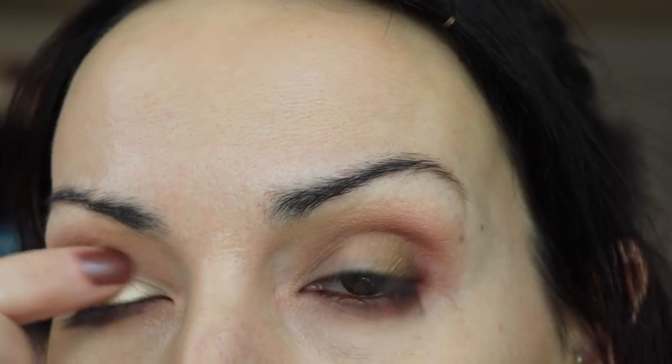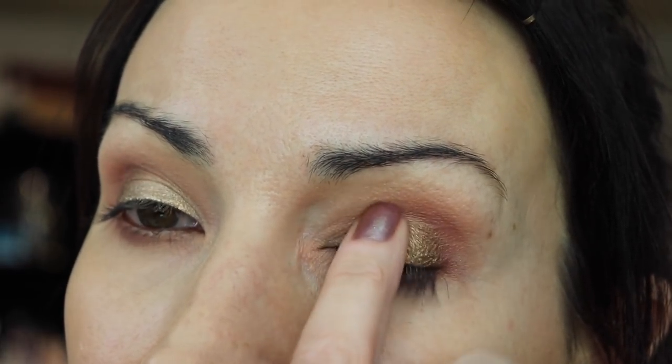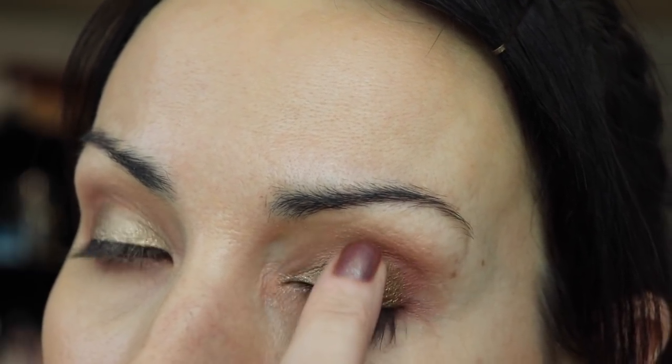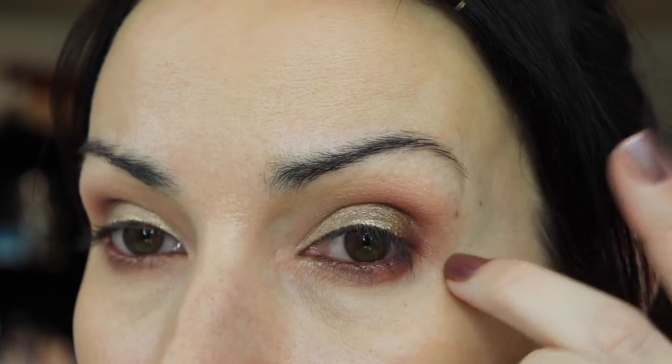What? Oh, that's really pretty. Ooh, love that. And I didn't even need a base. Huh, that color is beautiful. What the heck? That's so weird. That one shade was terrible. Ooh, that is gorgeous. Do you see that? That's not eyeshadow. I always get that.